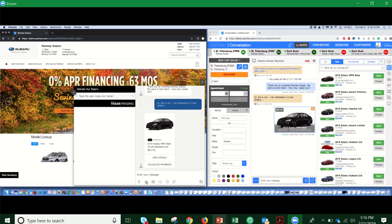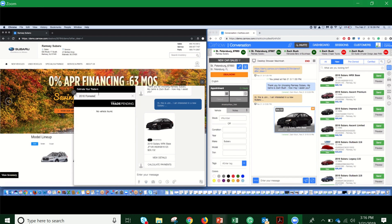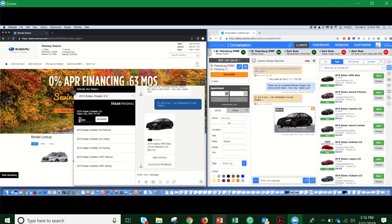Customers also can play around with trade-in. Just as mentioned in other meetings, we can integrate different trade-in tools, KBB, Trade Pending, that's what we have here. We love Trade Pending, but again, we can integrate other tools if Subaru, the dealership, prefers. Just for the purpose of this, let's say a customer has a 2016 Subaru Forester. They can put in their estimated mileage, and they can just get an estimate.